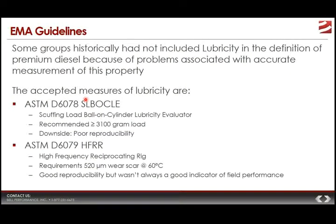The problem they tended to find was that the test, while it sounds good, didn't have the best reproducibility. You could produce what you thought was an accurate test result, but if you took exactly the same liquid and did it exactly the same way, you might not get the same result. So there were concerns about reproducibility. They improved upon that and made a new test, the D6079 test, which is the HFRR, and that is the standard used today.